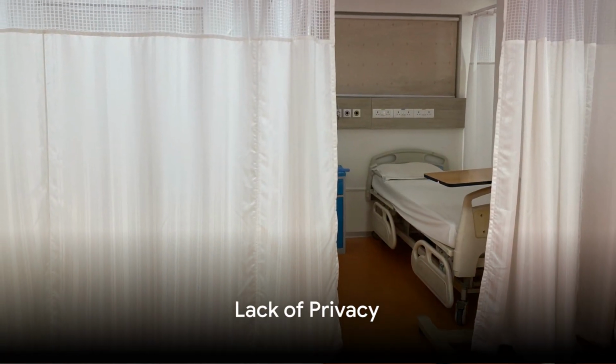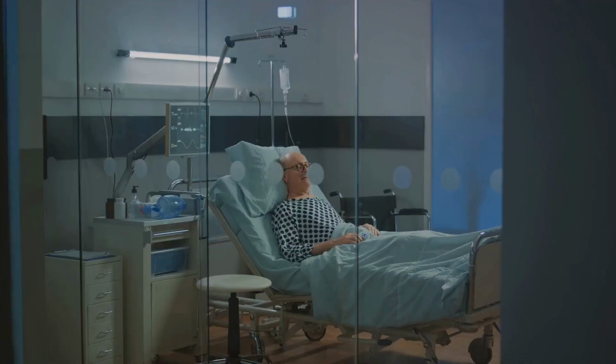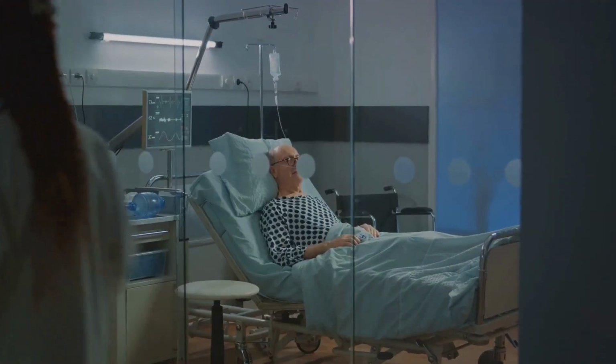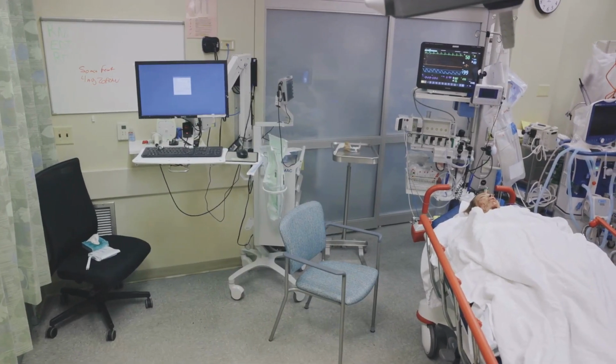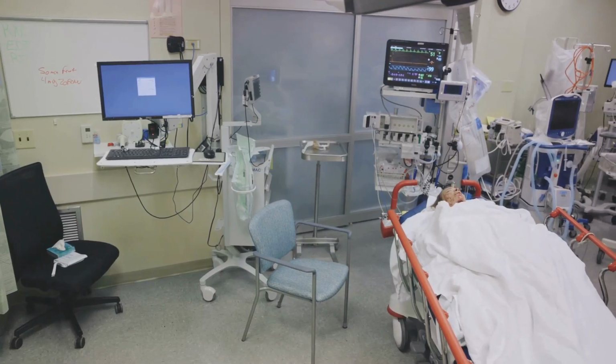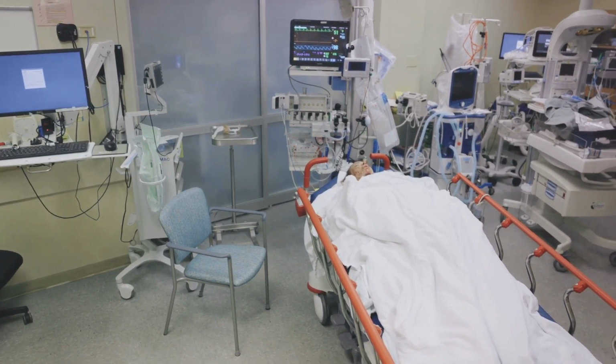Next up, lack of privacy. It's a feeling that's all too common in hospitals. Picture this, you're in a shared room with only a thin curtain separating you from other patients. You're trying to rest, recover, or even just have a moment of peace, but the constant chatter and hustle and bustle of the hospital environment make it near impossible.